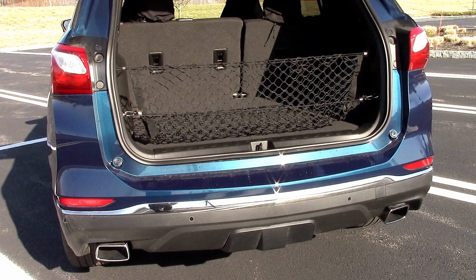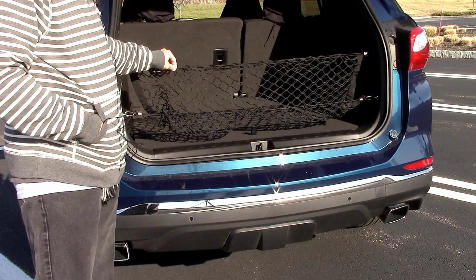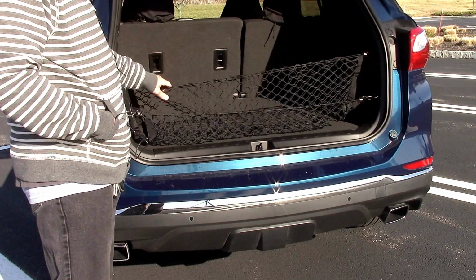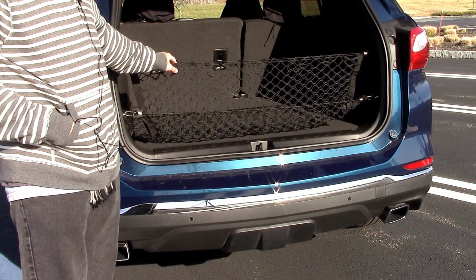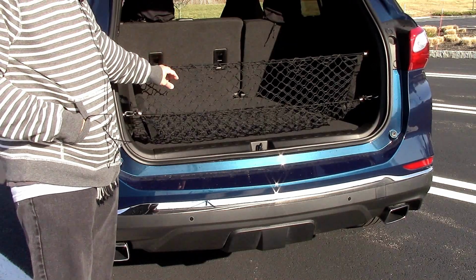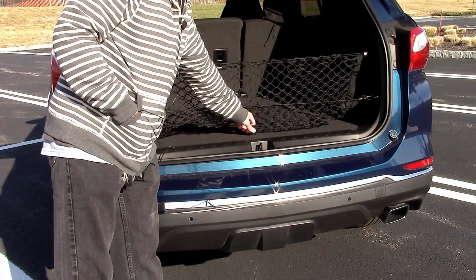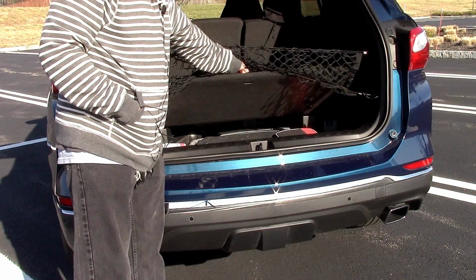The cargo net that you see, I purchased at Amazon. So you see it's a little big, but it keeps all your stuff from flying out. There is an option for a cargo area cover, but I was told that that was a $200 to $500 option, which is kind of weird since I'm leasing the vehicle. I don't want to buy something that I'm going to give away with the car when I'm done with it. So what I opted to do is you have underfloor storage. So you lift up the little tab here and there's underfloor storage.